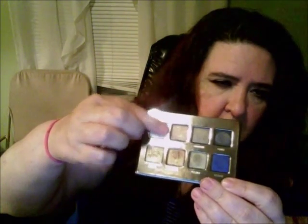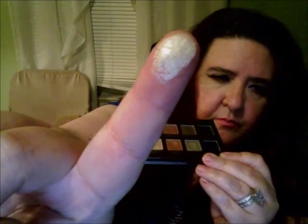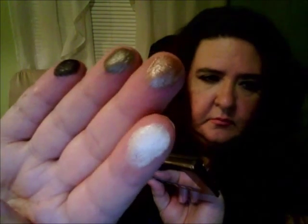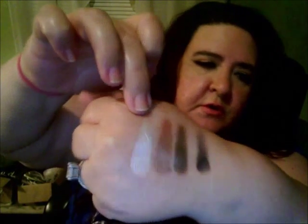On the top, we have this one here called Quartz. Then we have Rose Gold, which I love, a nice pretty rose gold. Then we have Graffiti, which is a pewter color, I would say. And then on the very end, we have the Onyx, which of course is a black onyx. Those are the quartz, the rose gold, graffiti, and onyx. And as always, pigmented.